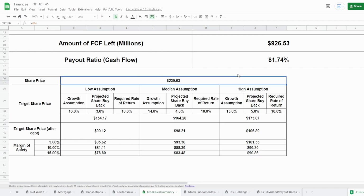Now, with the current share price, guys, of $239.63, it's pretty much telling you that this company does need to fall a lot. Assuming that you don't even want to go for the target share price, adjusting for debt, we're still at 175 with the highest, peachiest assumption, right? It needs to fall by a significant amount. And, well, in my personal opinion, this is kind of justifiable, right?